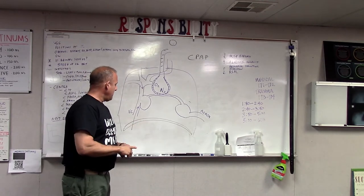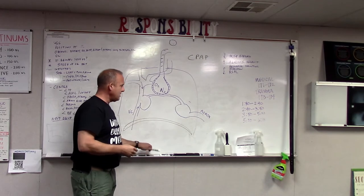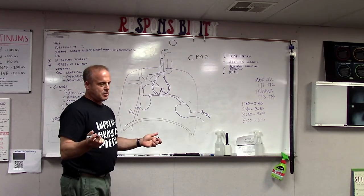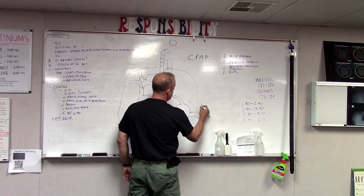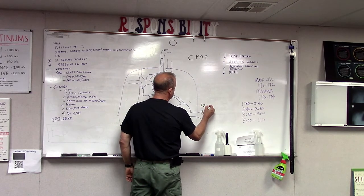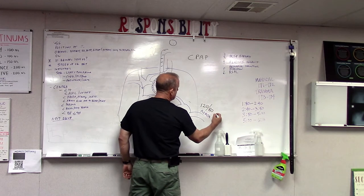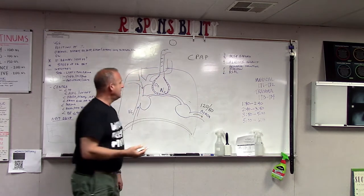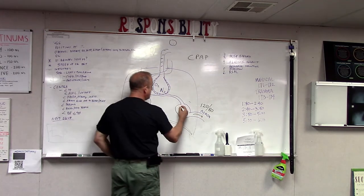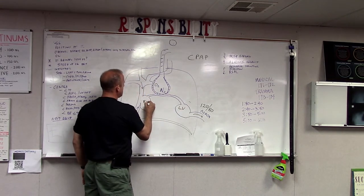Now, just from our basic EMT, EMS knowledge, we know that when the heart beats, during systole, the left side will put out a blood pressure of, we'll just say, 120 over 80, because that's what everyone is used to. And that's, of course, millimeters of mercury, and that's coming out of the aorta. And the left ventricle is pumping it. We'll call this the right ventricle.